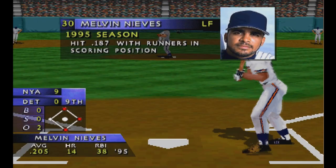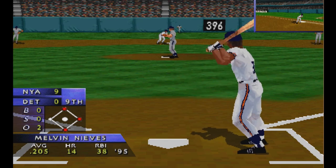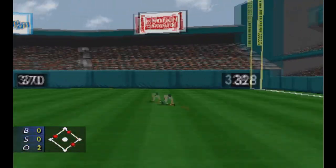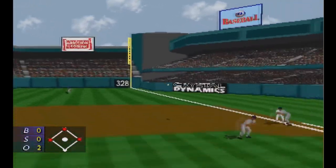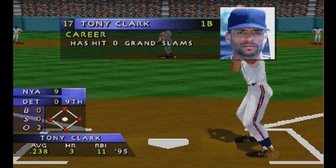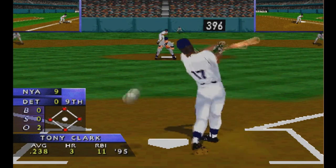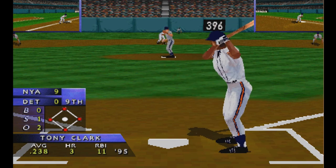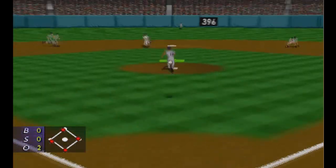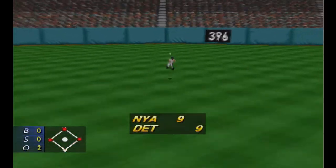Melvin Nieves. A line shot to right. That'll fall in for a base hit. Tony Clark. Right. Line drive back to the box. It gets through for a base hit. There's a play at the plate.